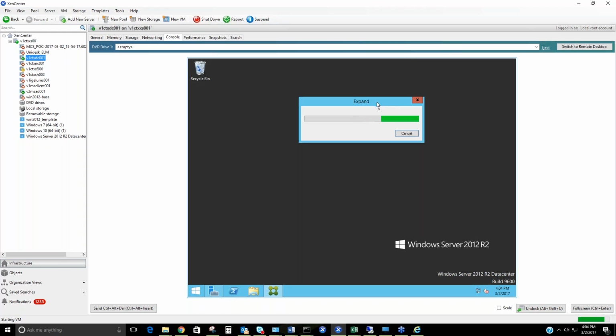And so our next step here is we're just going to go through and create a catalog just like we always do for MCS, based on a 2012 server catalog, and then we'll create a delivery group, and then we'll log into that and be happily using our XenApp, our server-hosted environment.